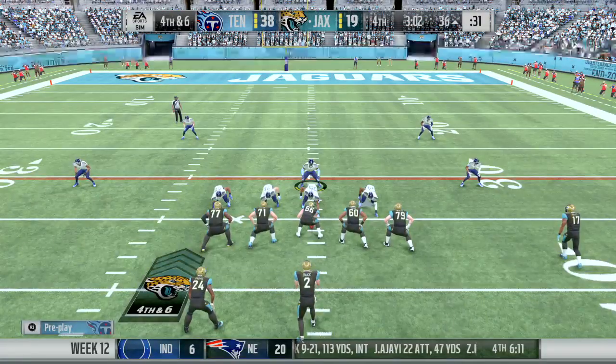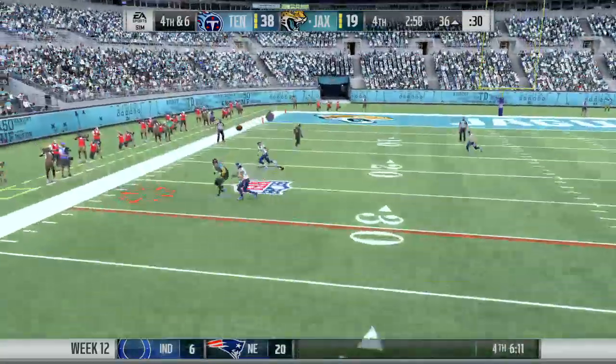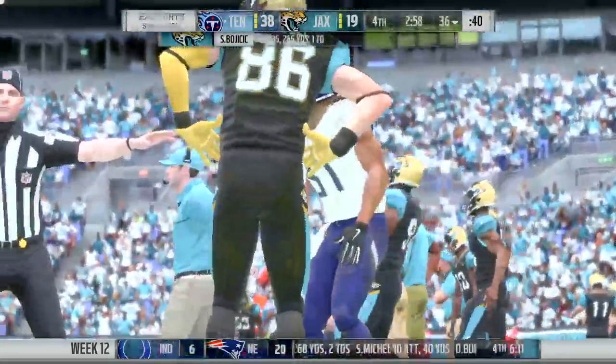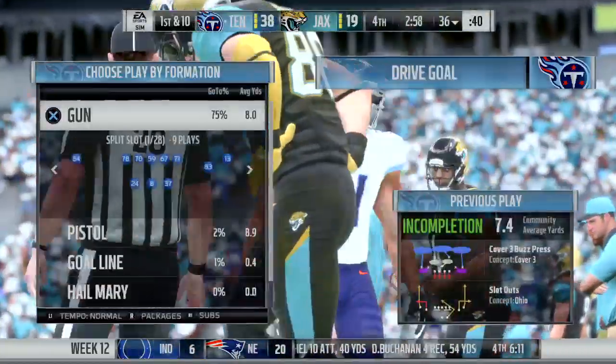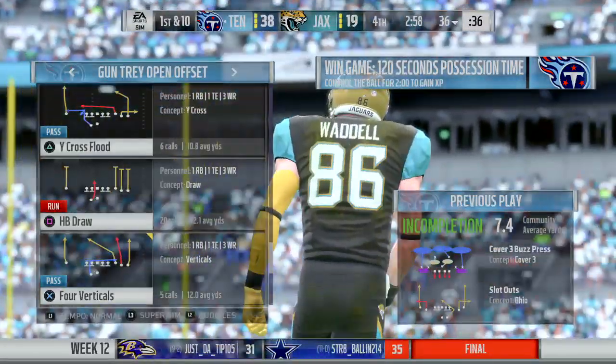Now let's go. Blue 90. As expected, they're going for it to keep the drive alive. And it is incomplete. Adam Gase rolls the dice. It doesn't pan out. And as a result, it'll be Titan football on the turnover on downs.